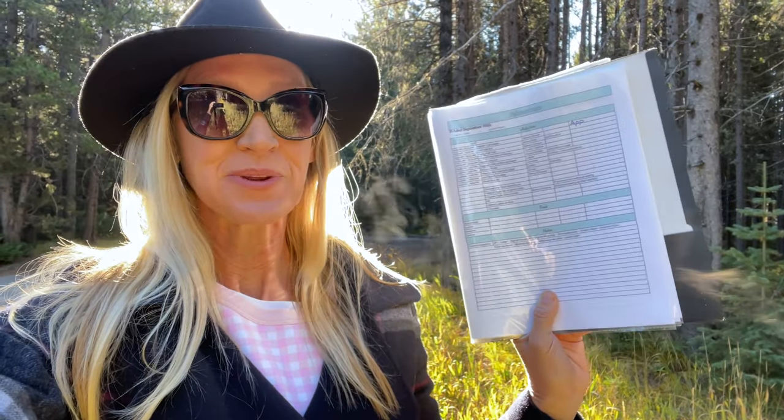For today's schedule, we are getting a head start on Yellowstone. We are going to go to the Upper Geyser Basin, which is the Old Faithful, and then to the Grand Prismatic.